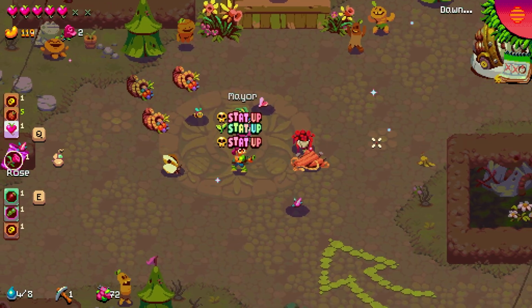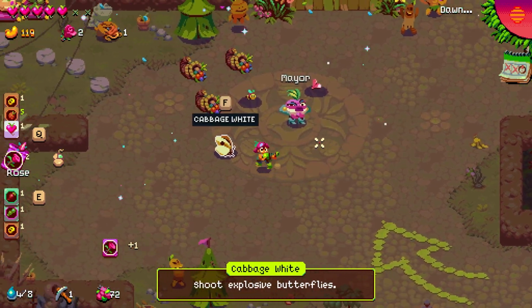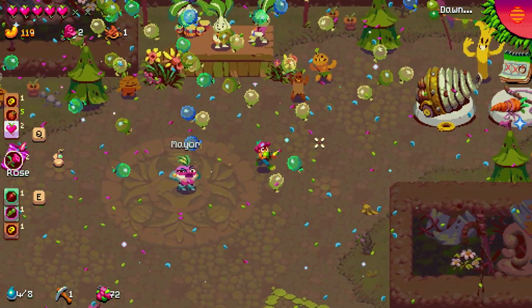At the end of the season, you'll get to check in with the mayor, who will show you the results of all the crops that you harvested. Depending on how well you fed the town, you'll be given rewards, as well as a chance to buy some more expensive items from a few special shops for that day.